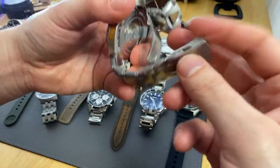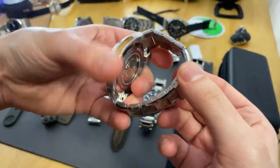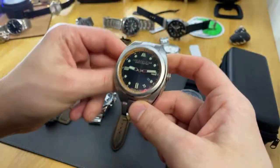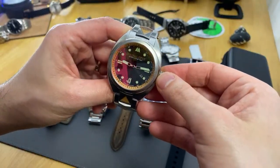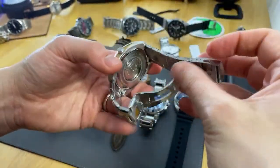Thank you, David. Is that like an emoticon throwing up green? Yeah, that's a 2824 in here. Original Grain, I forget what they call this thing. Oh, the Grain Master. Maybe this is an SW200. I haven't had a good look yet.